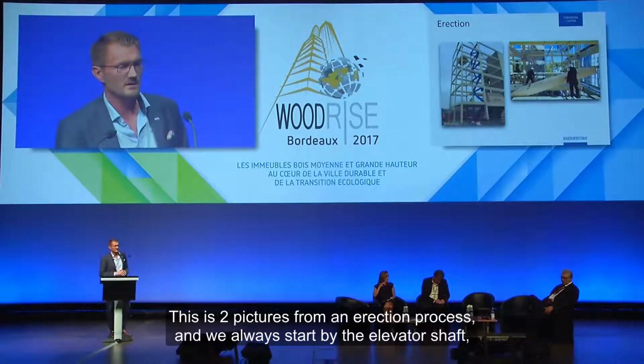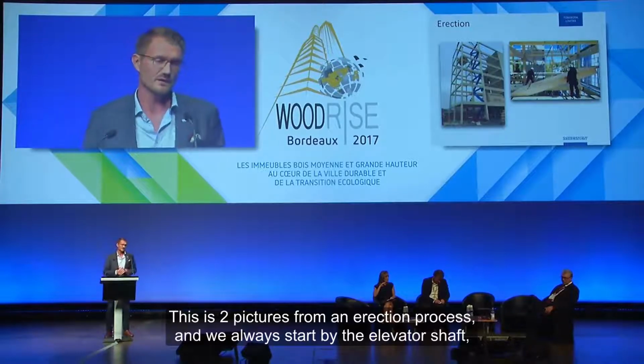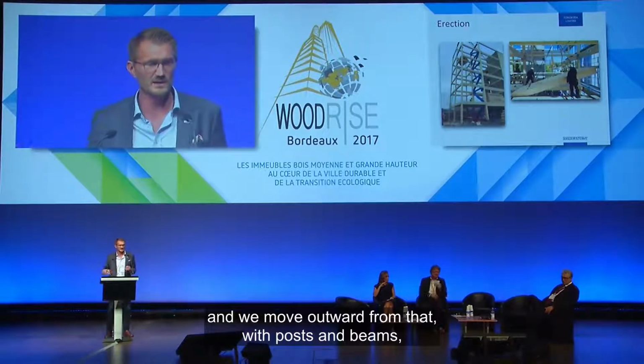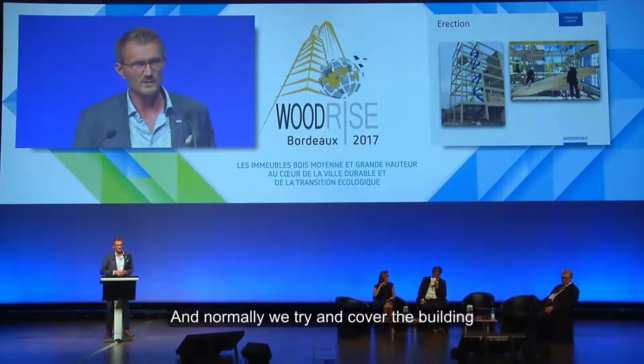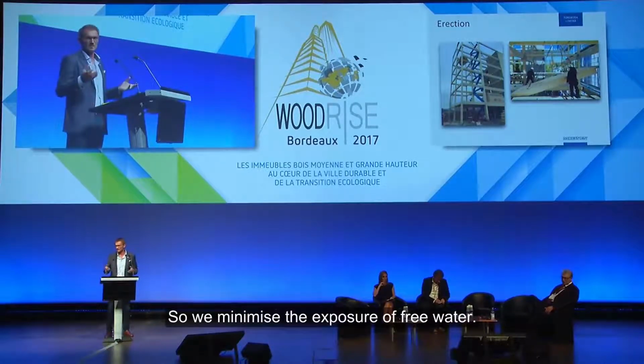These are two pictures from the erection process, and we always start by the elevator shaft, and we move outwards from that with the posts and beams, and then we put in these floor elements. And normally we try and cover the building with roof over the sections that we have mounted within the day. So we minimize the exposure of free water.